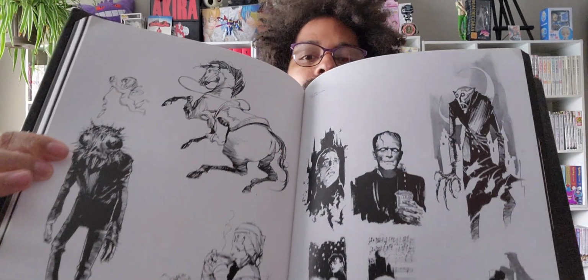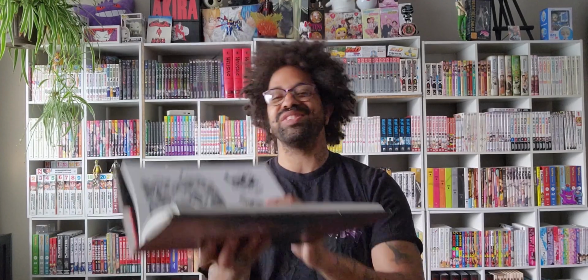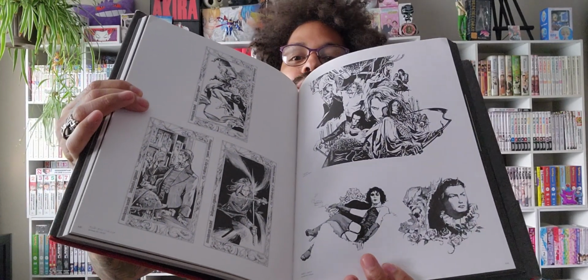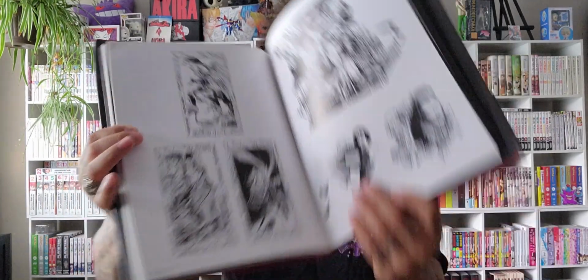Very nice. Got the horse. There's some spiciness in this book, so I have to be careful. You got London After Midnight, just all the horror stuff. I didn't even notice this. Every time I see this book, I see new things. The Rocky Horror Picture Show. We got super cool stuff right there.